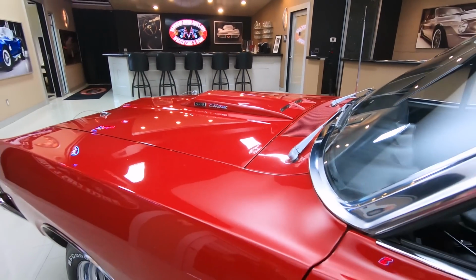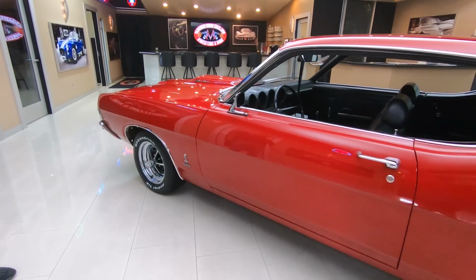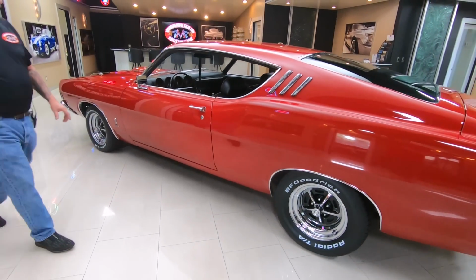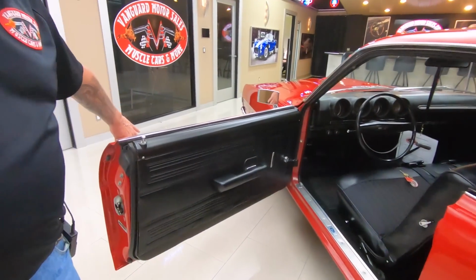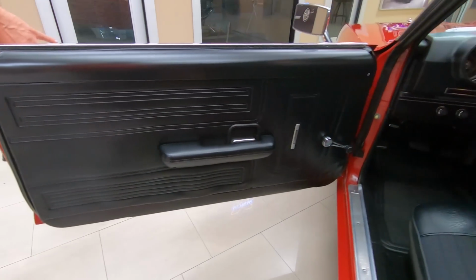Now, we added the Magnum 500s. We do have the Steelies and the center nut covers. Check out the interior here. Look at that dash. She's a beauty. Original door panels. Carpeting looking sweet.